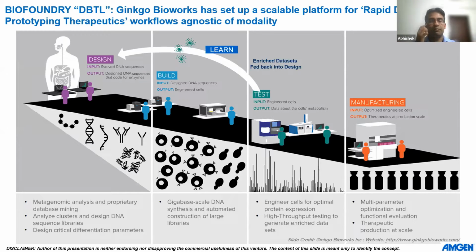It is adopted from the standard foundries in the manufacturing sector that people have. The idea is everything is end-to-end without any manual intervention, and it includes robotics, it includes machine learning to make data-driven decisions, and it is all integrated within the same location, same brick and mortar location.